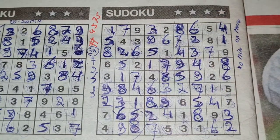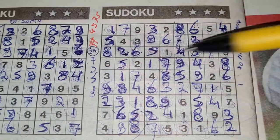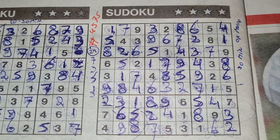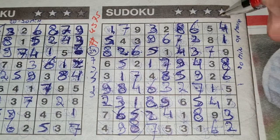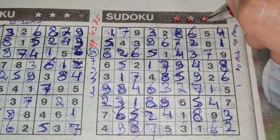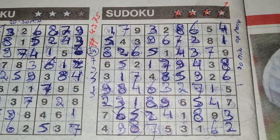Finished in 21 minutes. Quicker than the previous Sudoku, but is this really four stars? Well, for a four stars Sudoku or puzzle, I need 30 minutes or more. Let me give this a three stars. And I like this one, yes, I really do. Do you think so? Thumbs up, otherwise thumbs down.